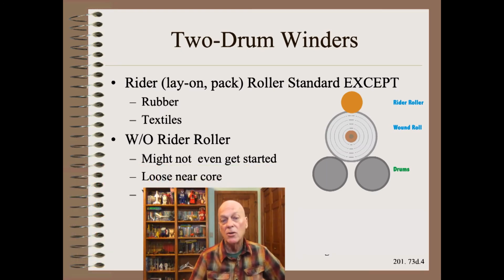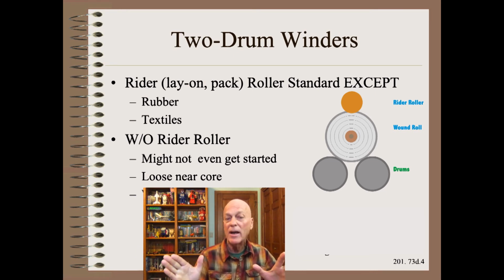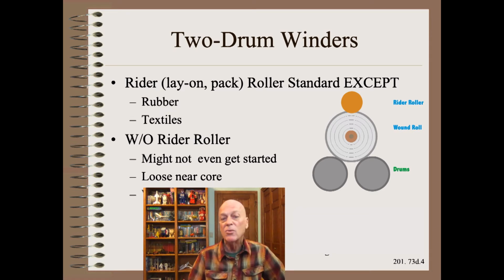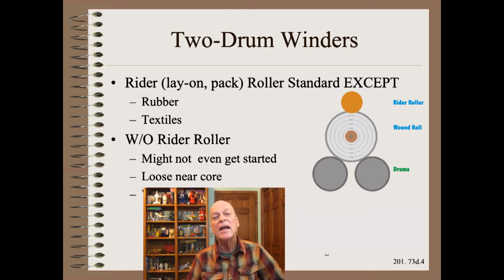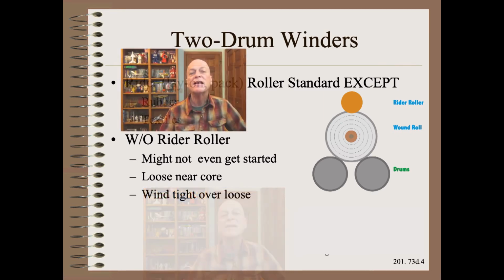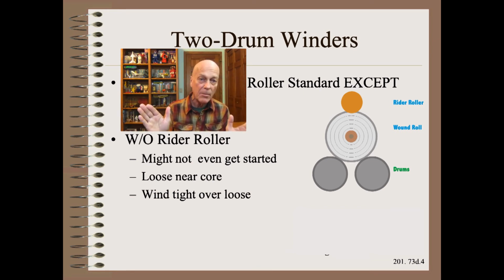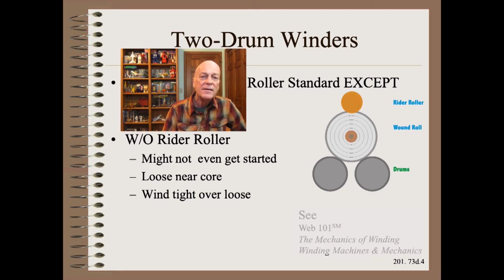Second, you get looseness near the core, exactly opposite to the best practice teachings. That can result in telescoping and other defects in the next winding operation. Third, you get tight over loose, again exactly opposite to best practice teachings. That can result in starring and other collapse-related defects.